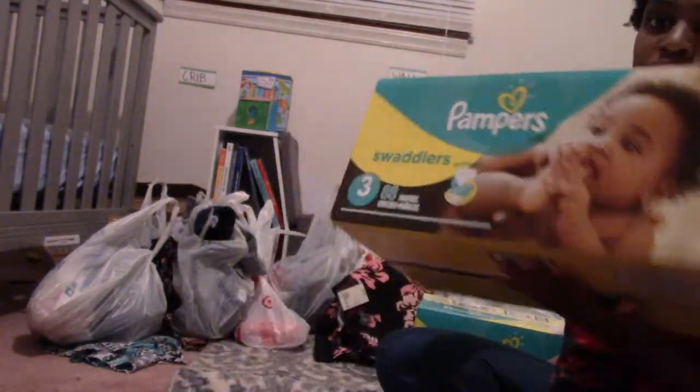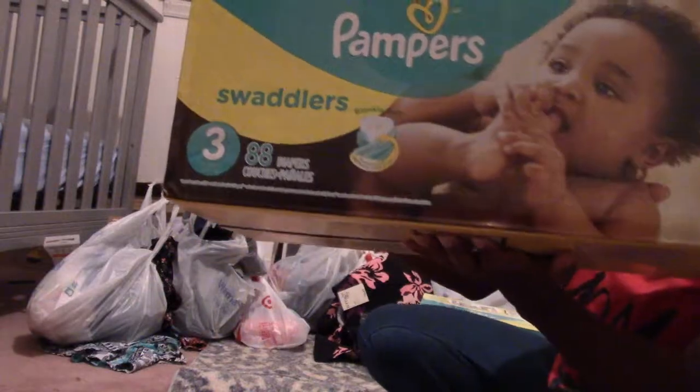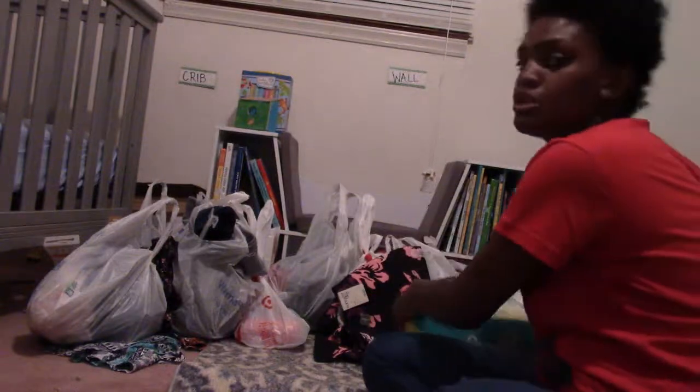So, of course, we have to buy diapers. We made the big mistake of getting a big box of size 2, and he ended up needing to go up a size. So now we're in size 3, and I went ahead and stocked up by getting two.